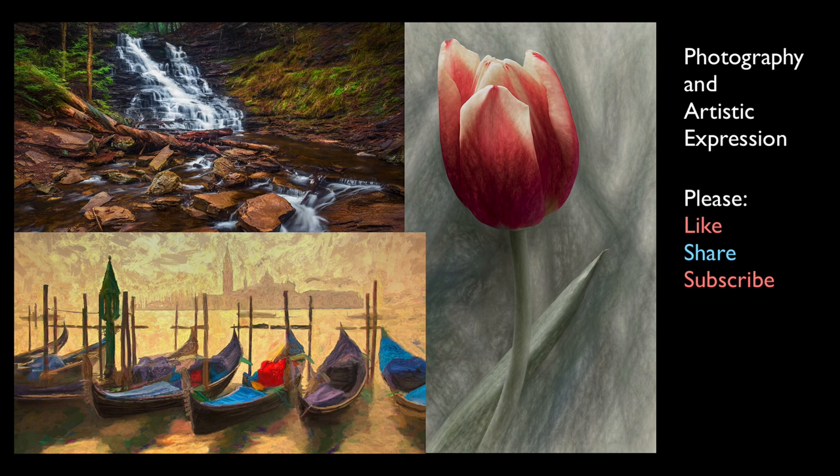I've used Photoshop. I've used Topaz software. I've used Skylum software like Luminar 4, Luminar 3, a bunch of different software. I've used the Nik Collection, many different various types of software. I did some hand painting in Photoshop. But enough of that. Anyway, sit back, relax, and hopefully enjoy.